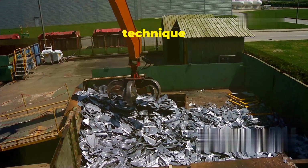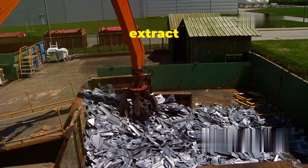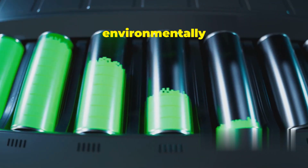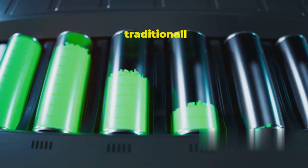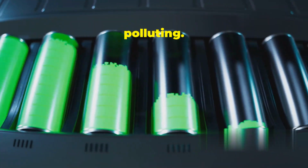One such technique is hydrometallurgy, which uses water-based solutions to extract valuable metals from used batteries. This method offers a more environmentally friendly alternative to traditional smelting methods, which are often energy-intensive and polluting.